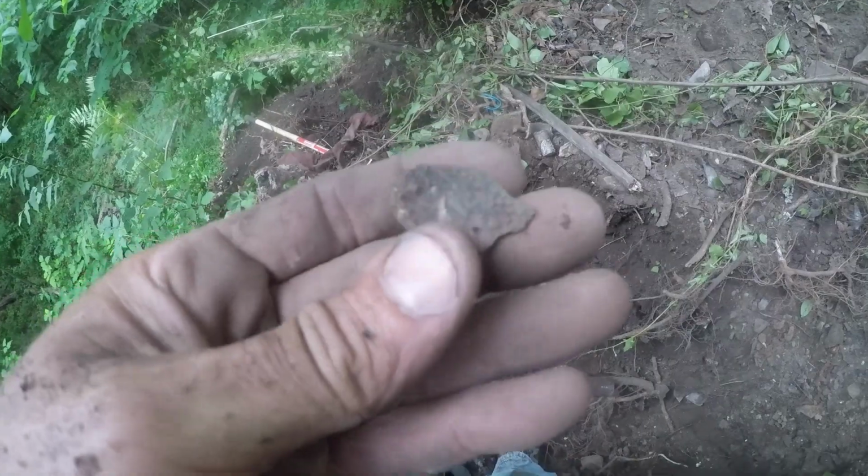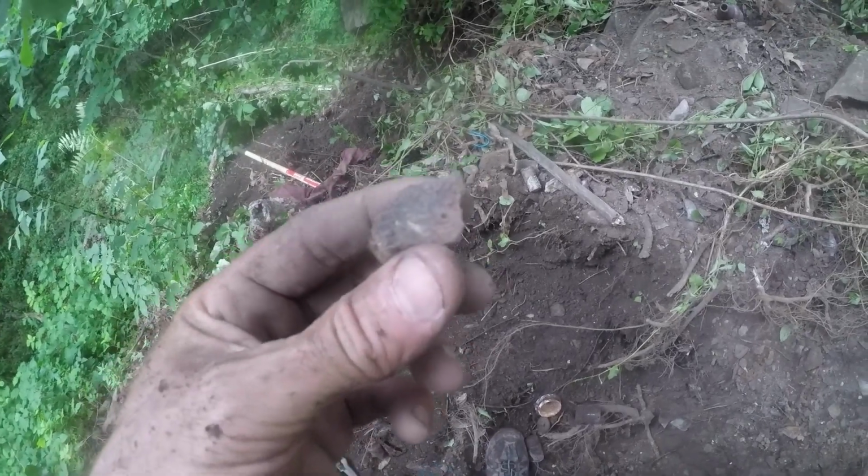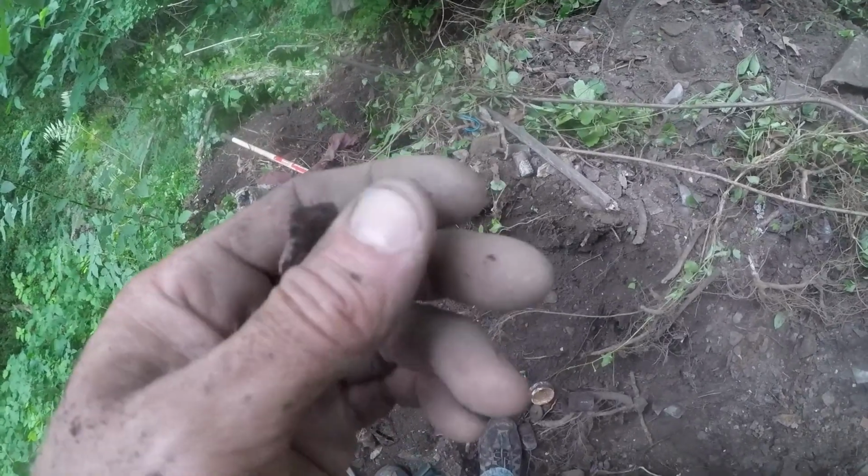All right, look at this. Rick just sat down here and I found a nice 7-Up bottle. It's ACL, but it's on the side of this hill. It's real nice. Rusted to metal. And man, this is a real old marble.